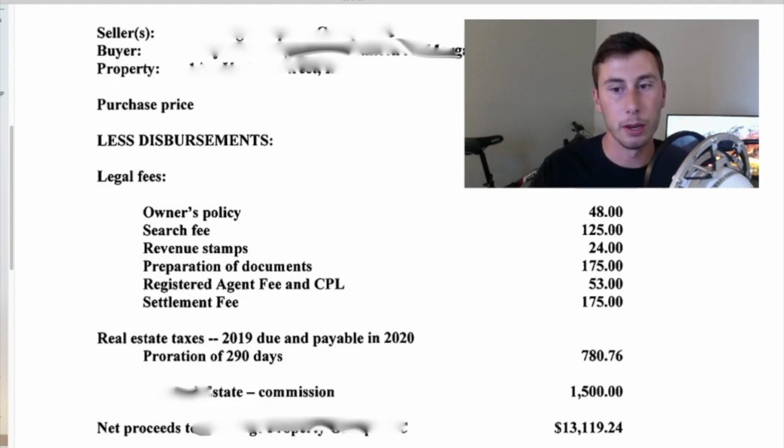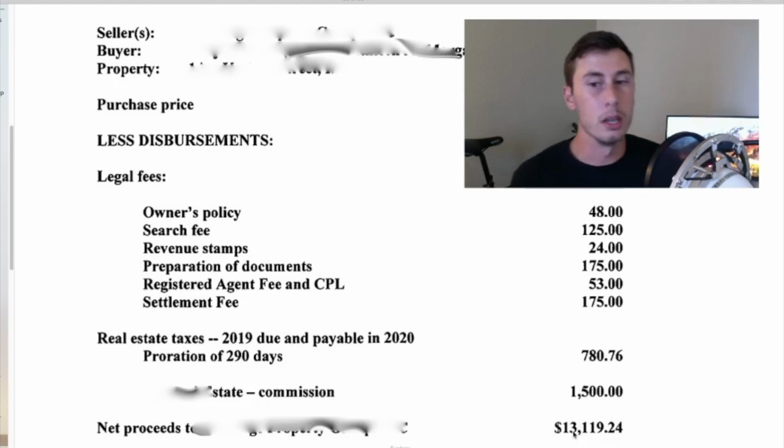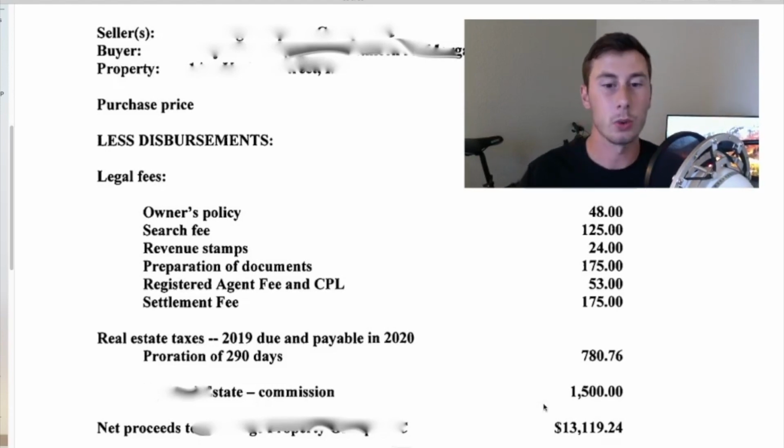So I made a little bit of money after some of the charges here, and then the commission. Again, I'm a residential realtor / broker, so I actually made a little commission on this property as well. You could add that I got a cut of this. I got 70% of this number, which is $1,050, I think. So add that $1,050 to that $13,119, and that's what I made from it.